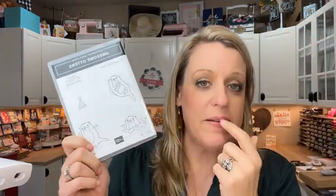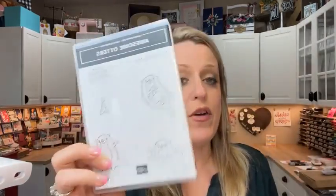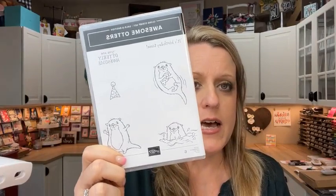Okay. This week we are going to do three projects with the Awesome Otters. This is a celebration stamp set from the celebration catalog. It is free. That's the only way you can get it, is for free when you spend $50. And I'm going to show you lots of products today. I actually have pulled in lots of dies and a few stamp sets to go along with this guy. I mean, getting to $50 really is easy, right?